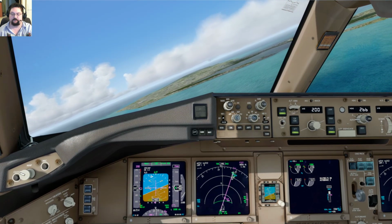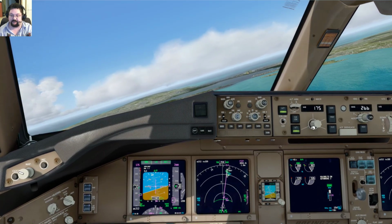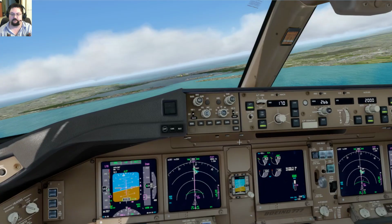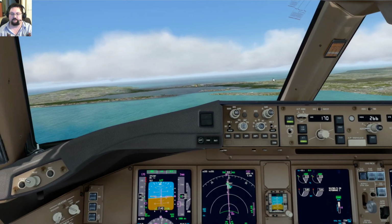835, speed 170 knots until 7 DME. 170 knots until 7 DME, Kilometre 35. Jet 5 Juliet Lima, descend 8,000 feet, QNH 1008. Approach mode select. Descend 8,000 QNH, Changi 5 Juliet Lima.